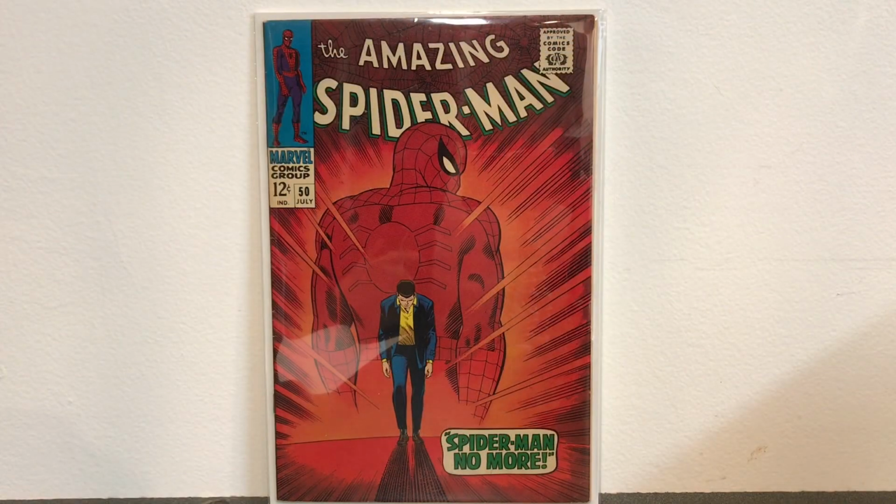Okay, so coming in at number 4 of the most valuable comic books in my comic book collection is this Amazing Spider-Man number 50. Now, you guys have probably heard this story a lot, but this comic book was given to me by a friend, so I didn't pay anything for this book, and I recently got this book pressed and cleaned, and the outcome of it was absolutely fantastic.